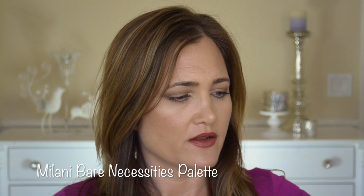Okay, so on to eyeshadow palettes. So I got 4 eyeshadow palettes from the drugstore. First one is this Milani one, and this is Bare Necessities. It has these colors in it. It's nice, but it's just not that versatile.